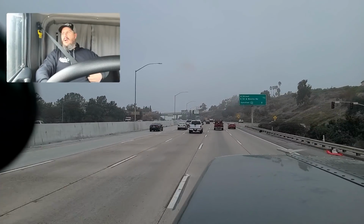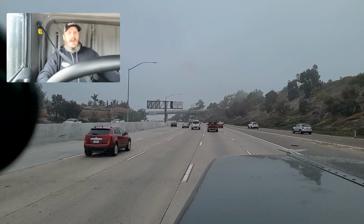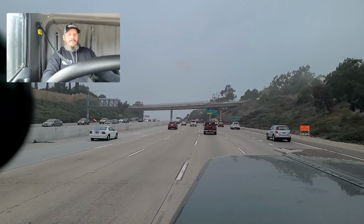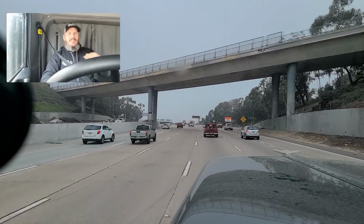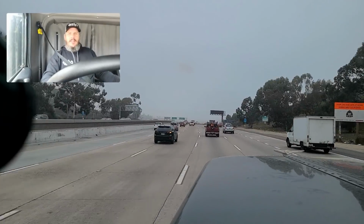All right, we are on the road. I found a load. It's actually that one that I was looking at, the Hesperia to Stockton. Just something about that load, I don't know. It was light. It's a light load. And it just seemed like a load that I'd be interested in.